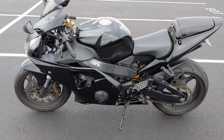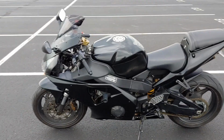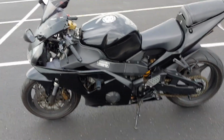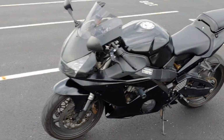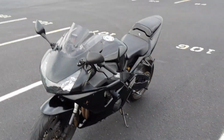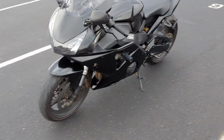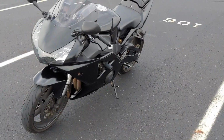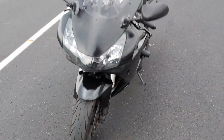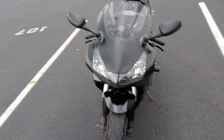All right, here's my newest purchase, 2002 Honda CBR954RR Fireblade. It is the biggest sport bike I've ever owned. I've had a Ninja 250, a CBR 600, a Yamaha R6, and now a CBR 954, the big boy. I got this bike for 2,000 bucks. This was an absolute steal.